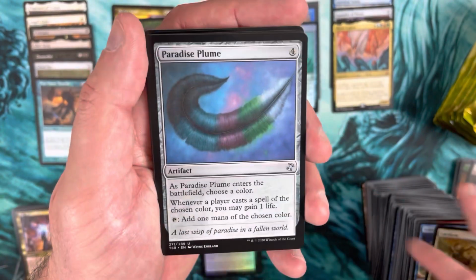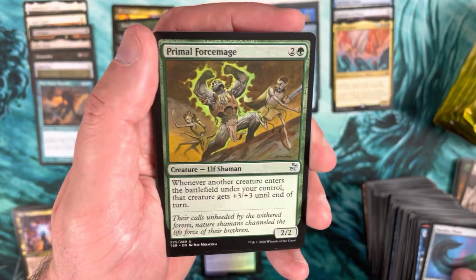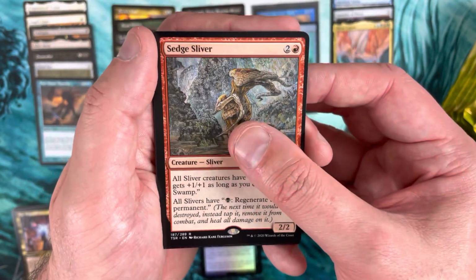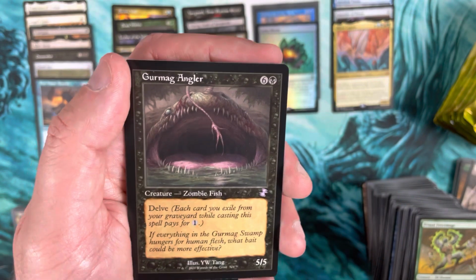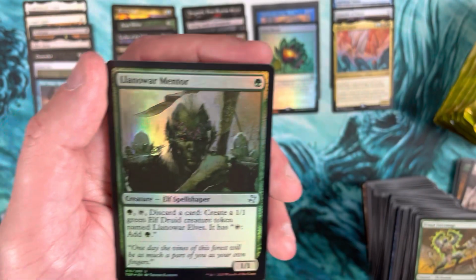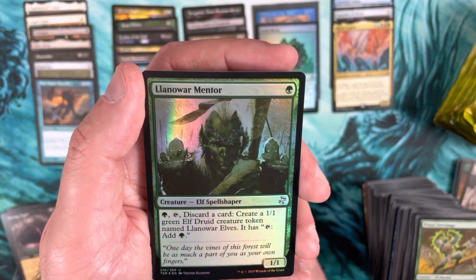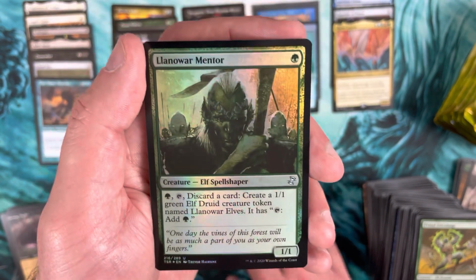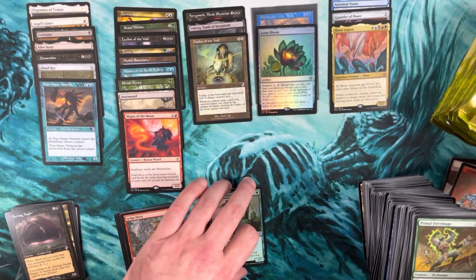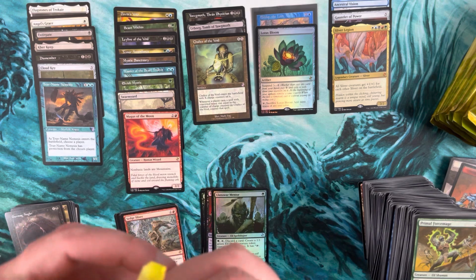All right, Calciderm. Love me some Calciderm. Paradise Plume. Primal Force Mage. Rare after that is a Sedge Sliver. And after that, a Guramag Angler. Good old Delve. Angler's cool. And a foil uncommon Llanowar Mentor. That's kind of cool. Oh, this is the thing that makes the Llanowar Elves tokens. That's right. I was like, what makes the tokens? The answer is that. Cool. All right, not bad. Not bad at all.